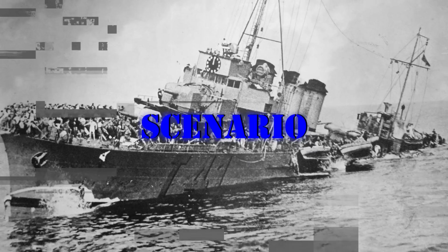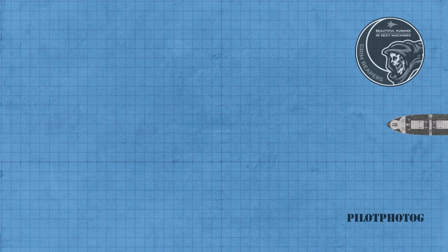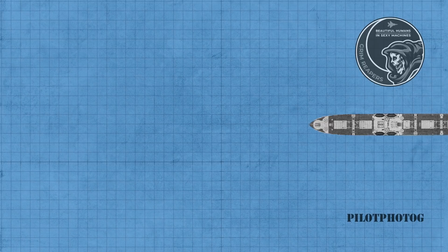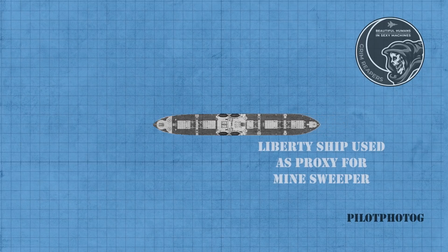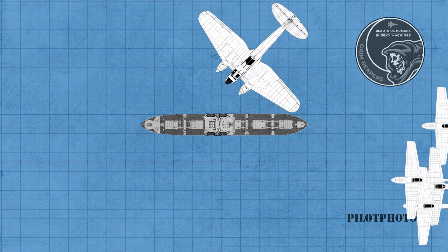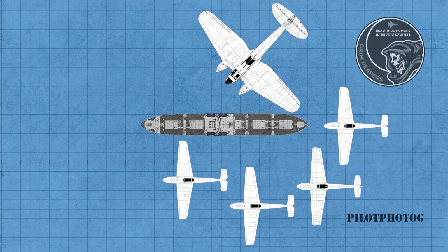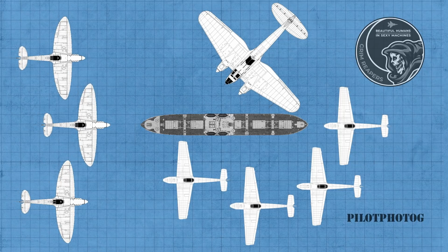The 2017 film Dunkirk depicts a battle sequence which is representative of the evacuation effort in general. Soldiers are trying to get off the beach and onto any vessel that will take them back to the UK. A minesweeper full of troops is slowly making its way out to sea and gets attacked by an HE-111 medium bomber, which is escorted by 4 BF-109s.